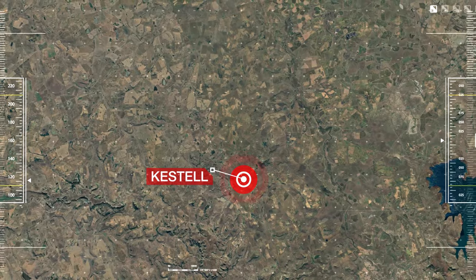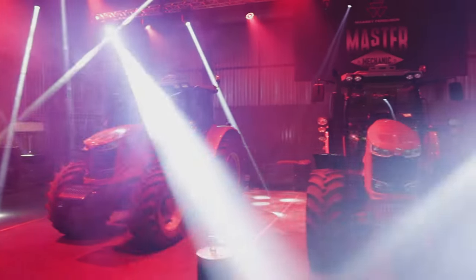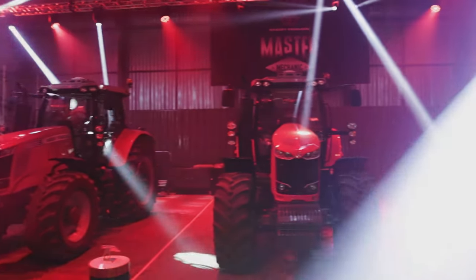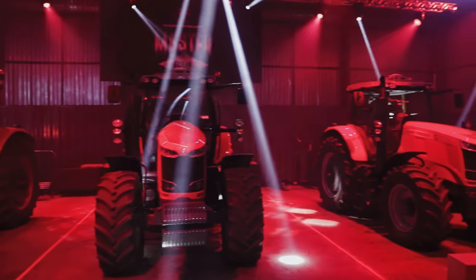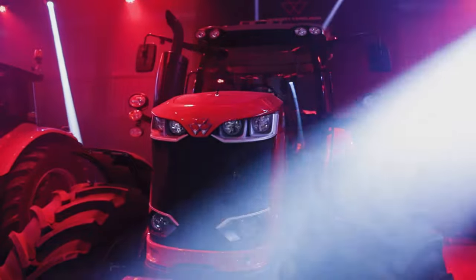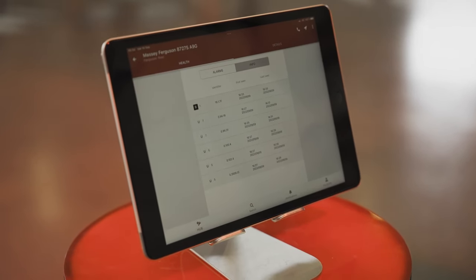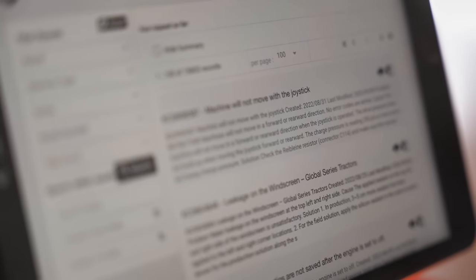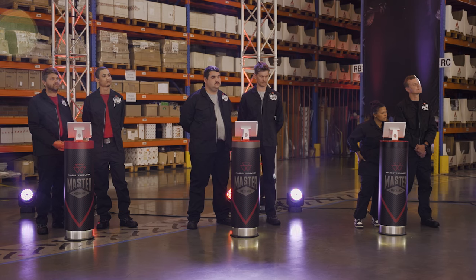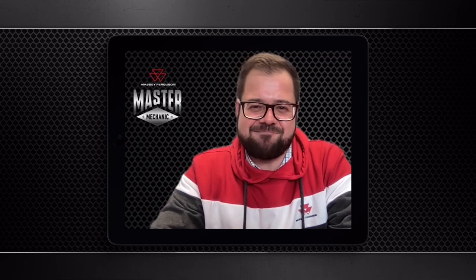Here to tell you more about it is Ryan with the tractors. Here with me are three Massey Ferguson 7700 S-Series tractors from the beautiful town of Beauvais in northern France. These high horsepower machines offer customers the best in digital technology at the best value for money. Each of these three tractors has identical fault codes, and it will be your job to remotely diagnose these issues. And once you have received your parts, you're ready to take on the rest of this challenge and join me here in Kestell. I look forward to seeing you soon in person.